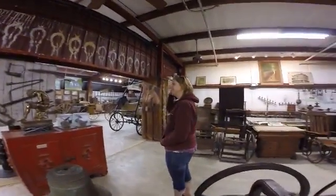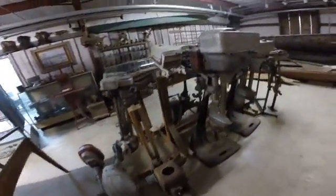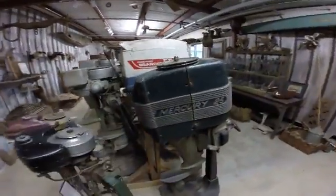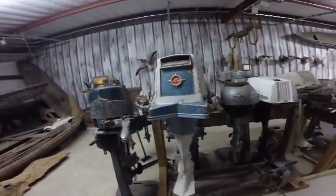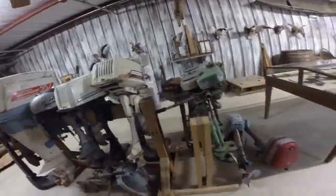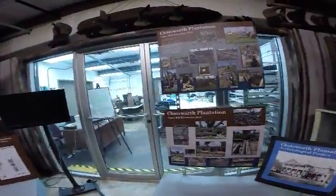Yeah. That's funny. It seems like if there's a collection to be had in this place, they've pretty much got it. Look at these old outboard motors. Neat or what? I don't know how we're ever going to make it through this place. There's so much stuff in here.